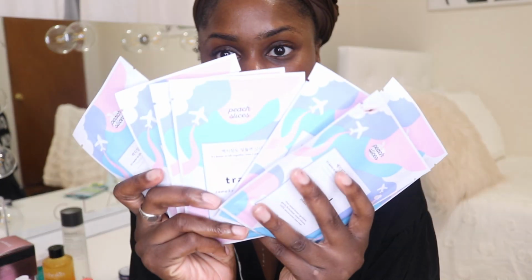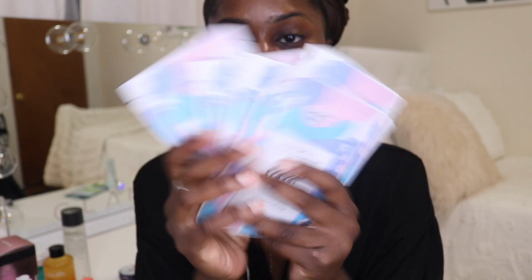I'm not sure what step we are on at this point in time, but all I know is it's the step for the sheet mask. Obviously not something that I can do every single day, but I try and do it 2 to 3 times a week. I have a decent amount of sheet masks, and actually I stock up on these masks. Seriously, no joke. Every single Sunday, above anything else, I put these masks on.